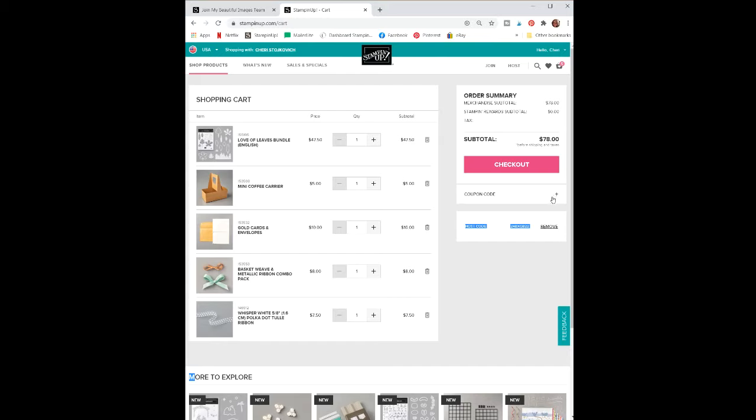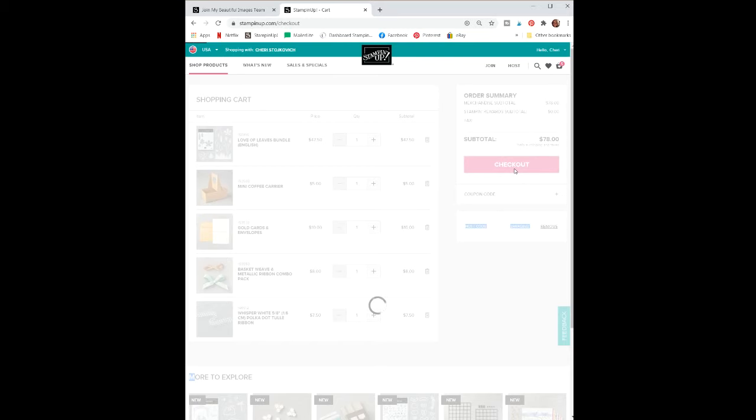If you have any of the $5 bonus bucks from last month, then you can put them in here. You can enter them all, but you'd have to enter one and then hit plus and enter another one. In the past, I think we copied and pasted them, but for this, I've heard people say that you have to hit the plus for each one. So let's check out.